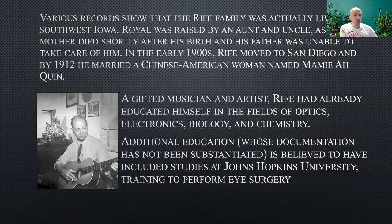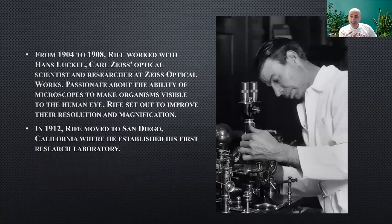Why optics? Because he used to work for the brand Carl Zeiss, the one that makes the lenses for all these cameras. So he had very big knowledge of optics, which in time became the greatest microscope ever built up to his time. He studied, as I told you before, at Johns Hopkins to be an eye surgeon. To the right, you will see a picture of him working on a microscope. And this is very important because, as I told you, from 1904 to 1908 he worked with Hans Lockel for Carl Zeiss Optical.